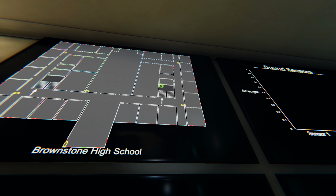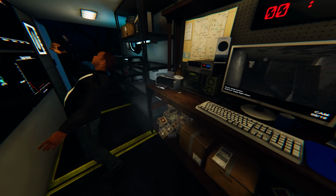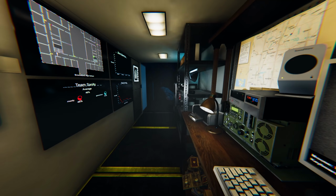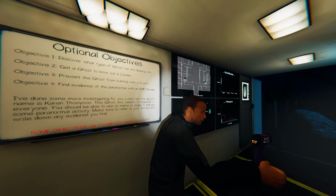Maybe they should change the way our people stand. Look at me looking up. Backbreaker. What is that? She didn't blow out the candle. Nope. It's right there.